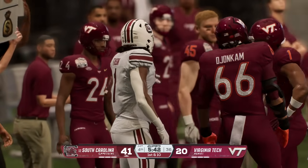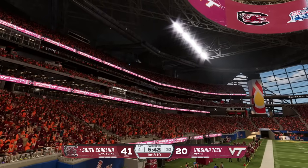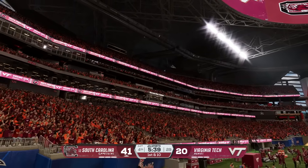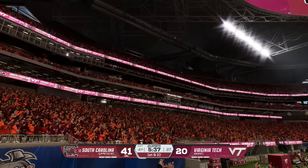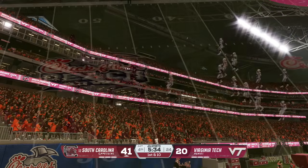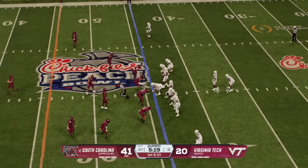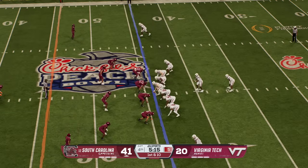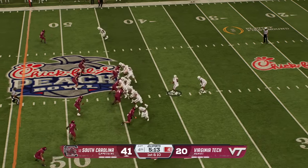Chris, another accurate throw by this quarterback, and this guy has just been on fire all game long. Over 200 yards passing, but more importantly, making great decisions for this offense and putting them in a position to win this game. Great start to the drive. Back-to-back explosive plays, and now another first down.